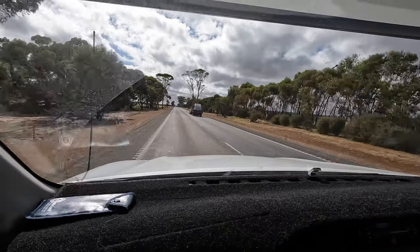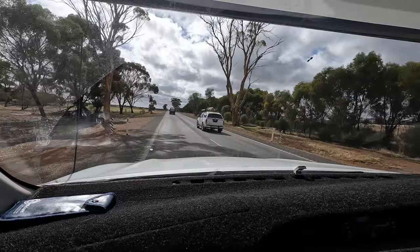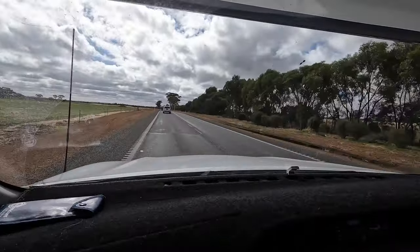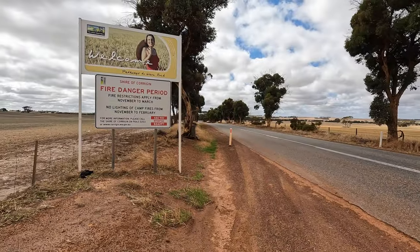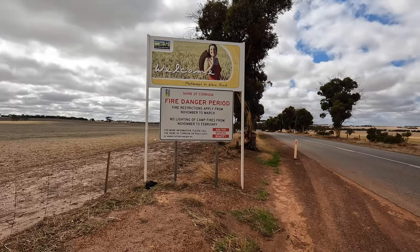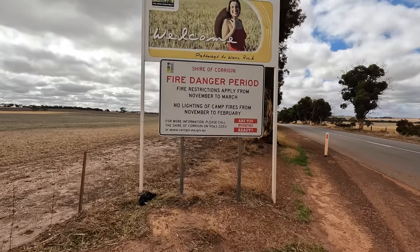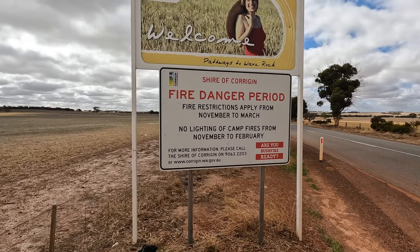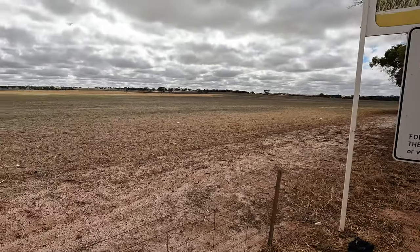I don't know why they call it specifically the wheat belt, because there's other grains grown there as well, but we know it as the wheat belt. So, Corrigan, here we come. The road to Corrigan, and sign here. Always a reminder about fire danger and the pathways to Wave Rock. So this is the fields.